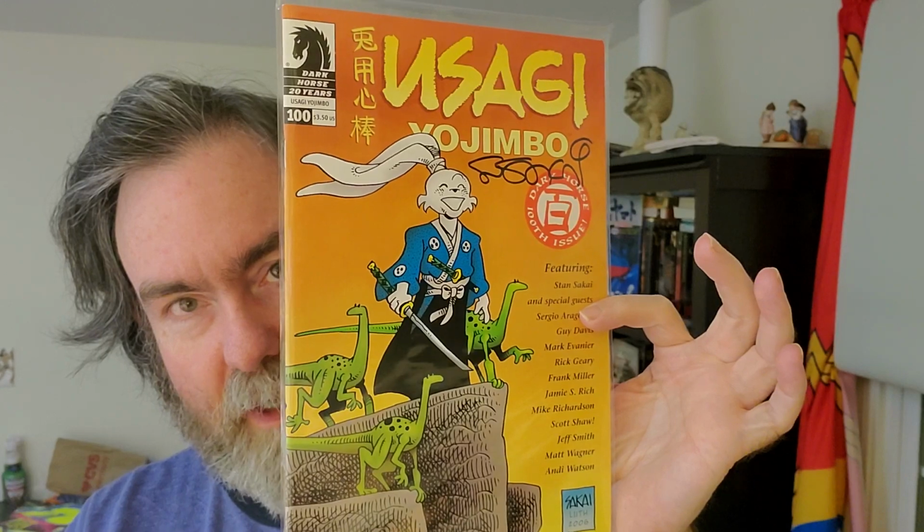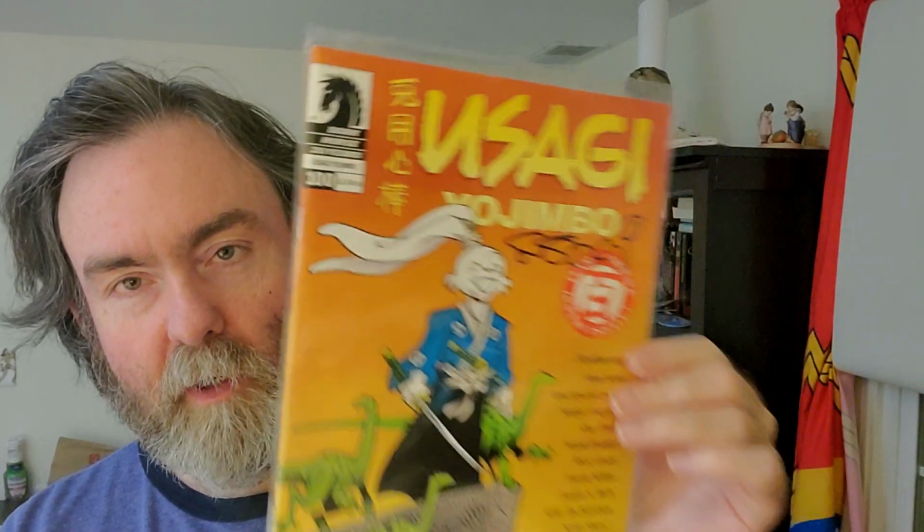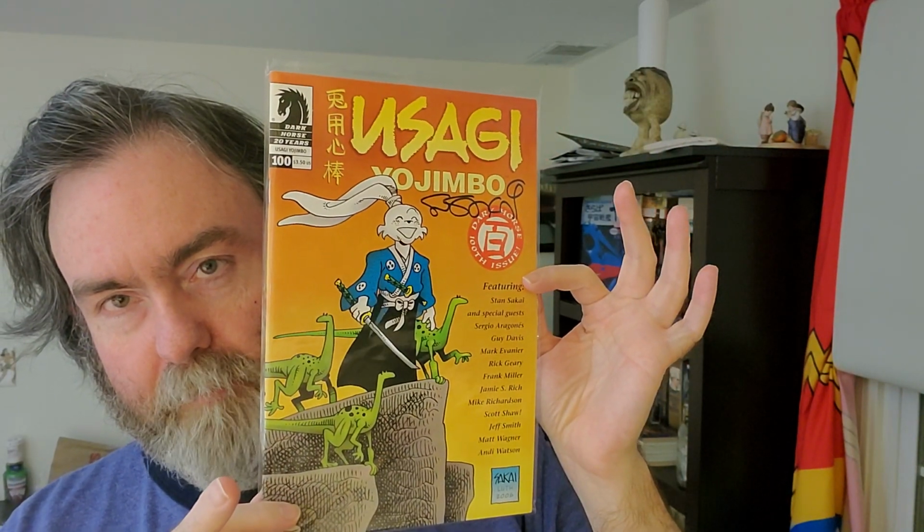So there's issue 100. It's nice to see it get the 100th issue treatment, because they didn't really do that for the 100th overall issue of the series. There was just a little button, not even this big, mentioning it. But for the 100th Dark Horse issue, get the 100 in the corner, and boom.